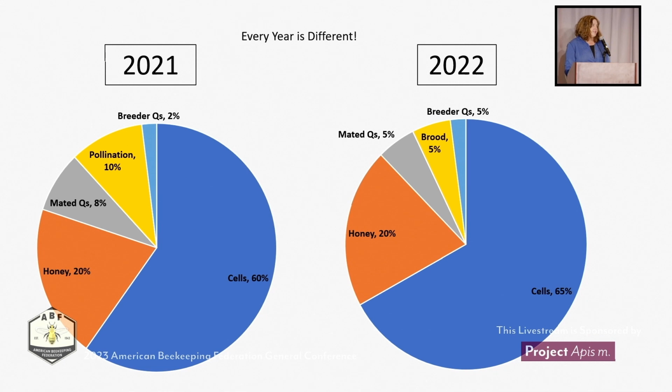Like I said, every year is a little bit different. For example, in 2021, we went to California with a couple loads, so we had some income coming in from pollination. But in 2022, we decided not to go to California, so we had to make up that income with other aspects of beekeeping. We maybe sold some more cells, maybe sold some more brood. But as you can see, the cells are a significant portion of our income for the entire year.